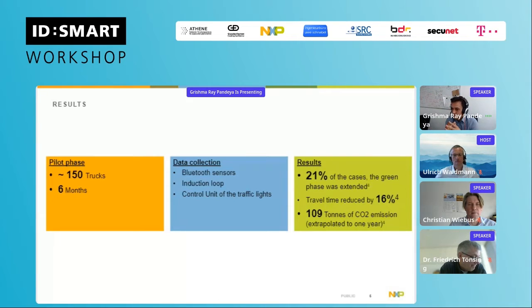We did the pilot phase only for 6 months, but we made an extrapolation that with this kind of infrastructure, with this kind of system deployed to trucks for over a year, we can reduce the emission in this area by 109 tons of CO2. So what we demonstrated with this project is that just by enabling the roadside users to talk to the traffic infrastructure, we can not only improve the traffic, but also bring value to the environment and also to the city. Yeah?